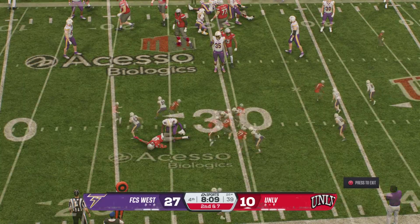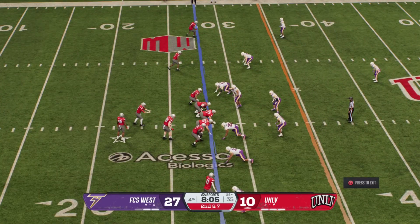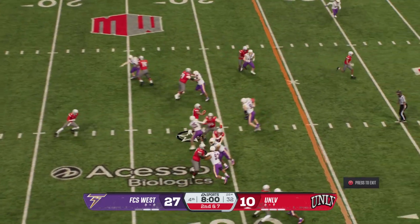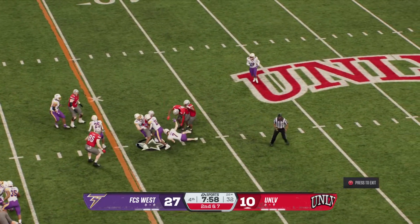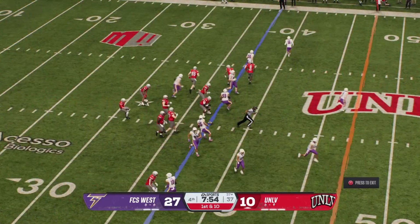Sounds as if they had a good one there. Tackle is made at the 28 after a pickup of 3. Well, they're going RPO. Nice job handing it off, and really good vision there. Just getting... Turning it on. Hauled down, but they'll move the sticks as he picks up the first down.